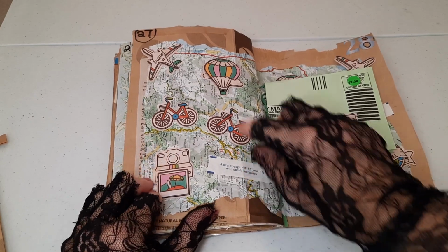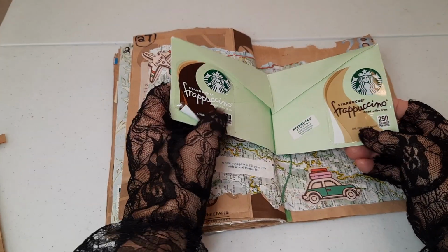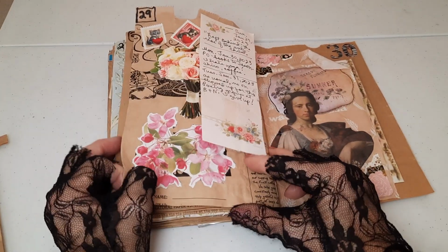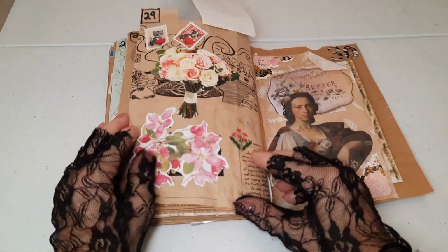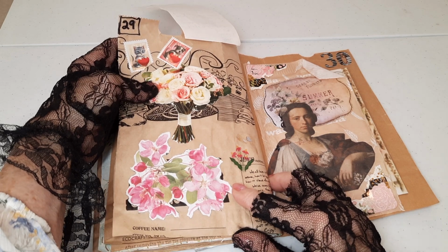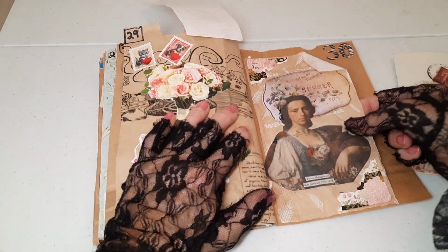This was fun. This is some stickers from Dollar Tree that I really didn't care for. I wasn't going to use it anywhere else. So I put it here and put my information inside this green envelope that kind of matched. I like to use maps. And this is a very pretty page. A lot of flowers, and these are current U.S. postage stamps. Love for February. And this is a collage onto product packaging and some flowers.